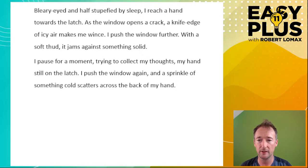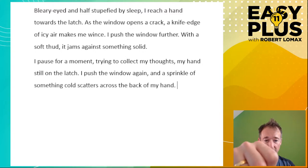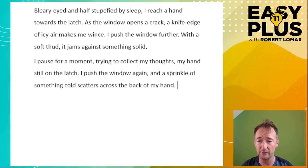detail. Not detail saying, I reached into my pocket and pulled out my Samsung Z79, but it was the back of my hand. So you can imagine what angle the hand is at as it's on the latch, and you can picture your hand being there. It's that kind of thing. A sprinkle of something cold scatters across the back of my hand.